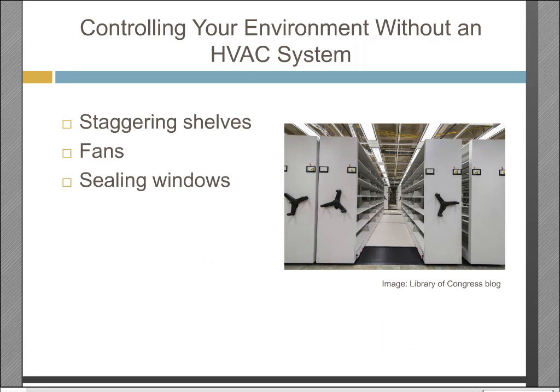There are other more passive measures you can take to control the relative humidity and temperature in collection spaces. And this can be as simple as making sure that compact storage shelves are staggered so that pockets of stagnant air do not form on the shelves. It can also mean bringing in fans, making sure that windows are properly sealed during the winter, things like that. There are always sort of low cost or free methods you can use, and often they're pretty simple.